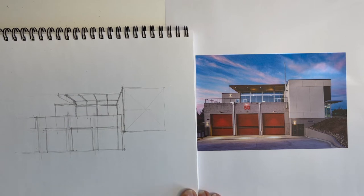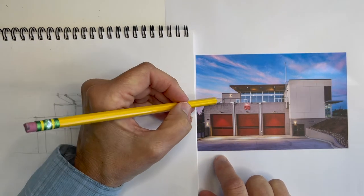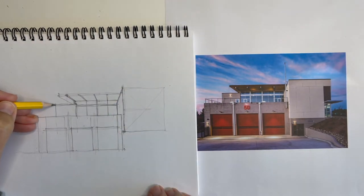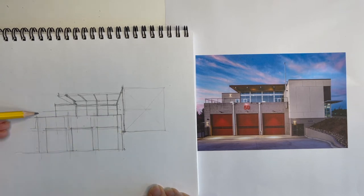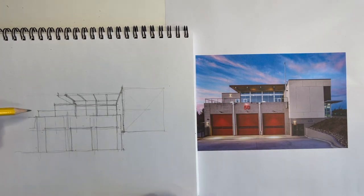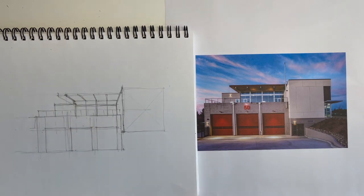All right, now what are we missing? There's a light little rail. This is a safety railing up here. How high up does it go? A little less than half up the height of this. That's a good way to find it. Draw a light line across. And then you can divide these up how you want. You can be accurate, or you can just make a series of vertical supports.